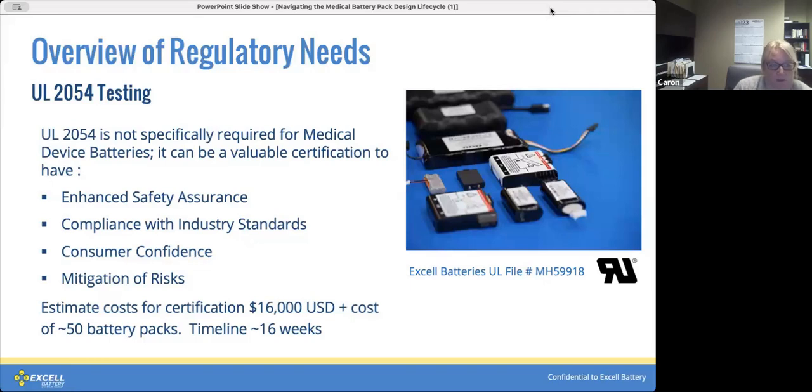UL 2054 certification indicates that the battery has undergone testing for various safety aspects, which can provide an extra level of assurance regarding its safe use. It aligns with industry recognized safety standards, which can be considered good practice for any type of battery, including those used in medical devices. And if the medical device is used for consumer use, having a UL 2054 certified battery can instill confidence in end users regarding the safety of their product. And it helps in mitigating risks associated with battery operations, such as overcharge, short circuit, and exposure to extreme conditions.